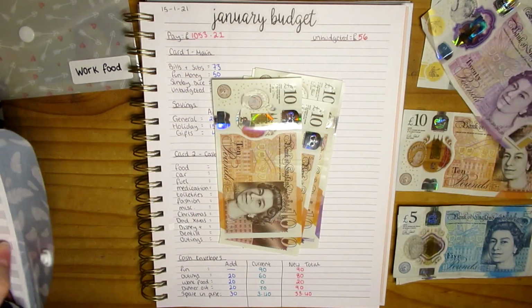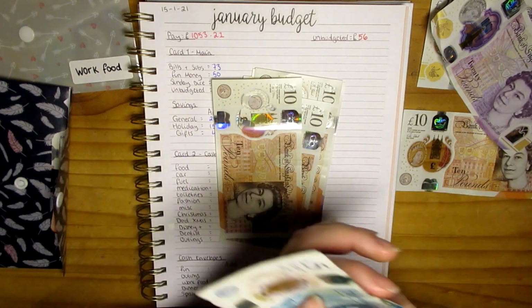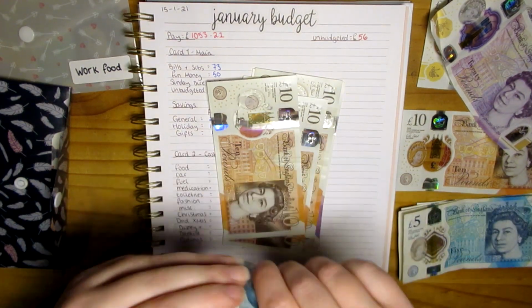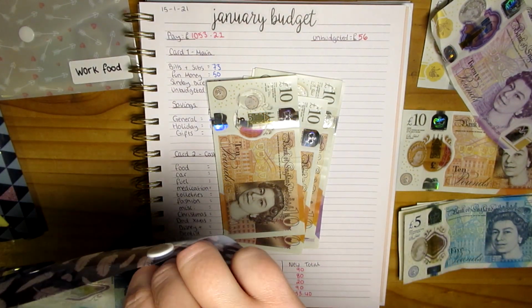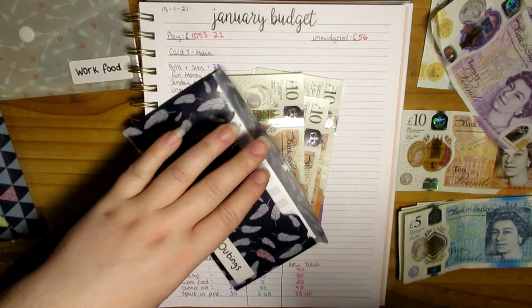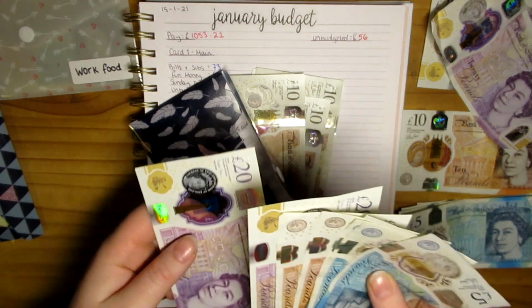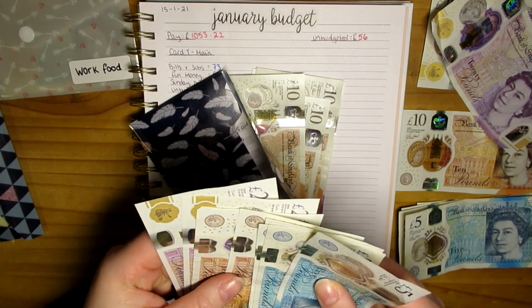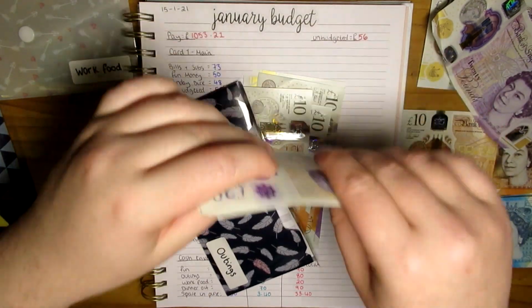I'm going to change that 20 out for 4 5s actually for my outings one. I remembered now because some places, especially sometimes you go to the seaside, they like to have smaller change for some of the machines. They don't always accept the bigger ones. Right, so we've got 20, 40, 50, 60, 65, 70, 75, 80. Okay, so that's my outing fund done.